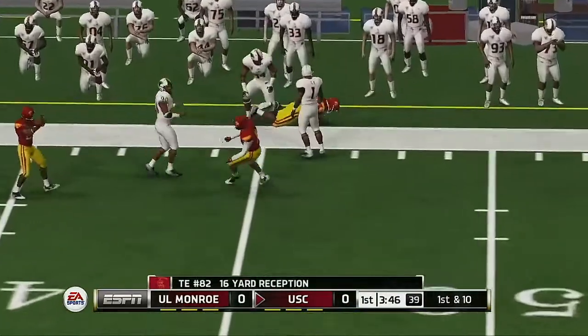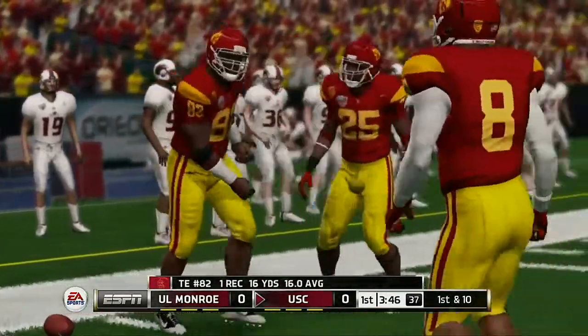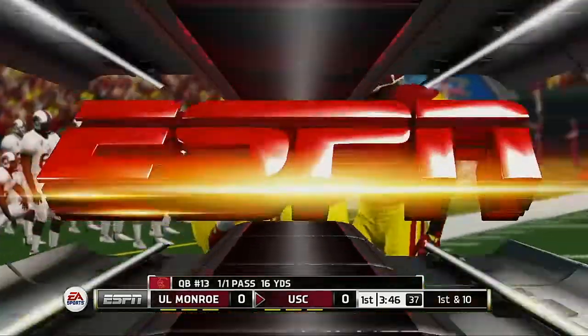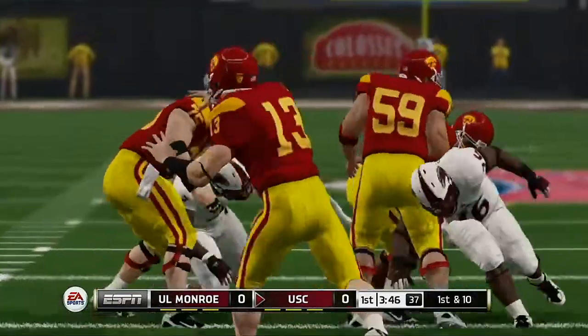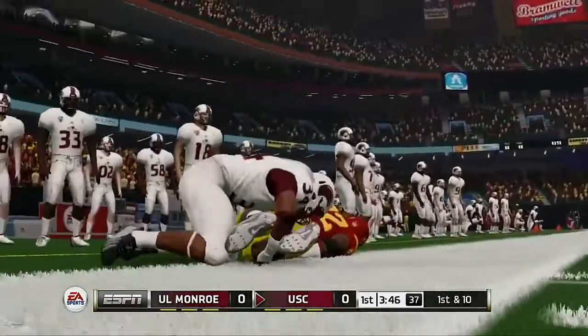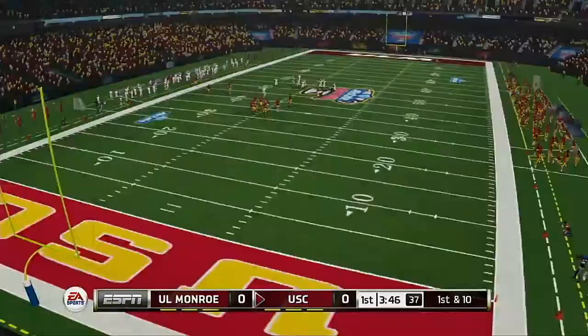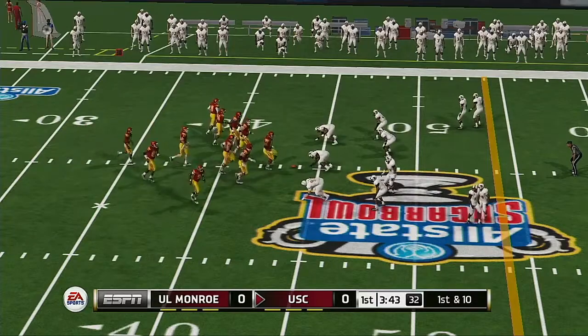Hauls it in as he's pushed out of bounds. It's a great job here by the quarterback of recognizing the outside linebacker blitz and delivering the football for a first down. First down, 10 to go. Ball on their own 44.